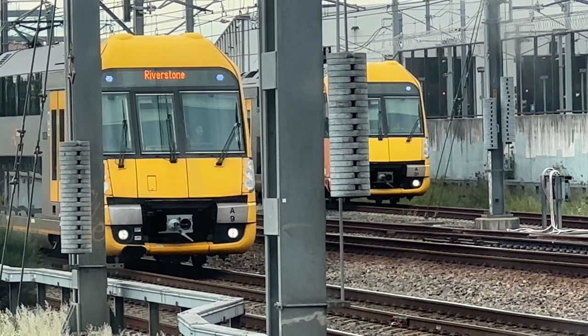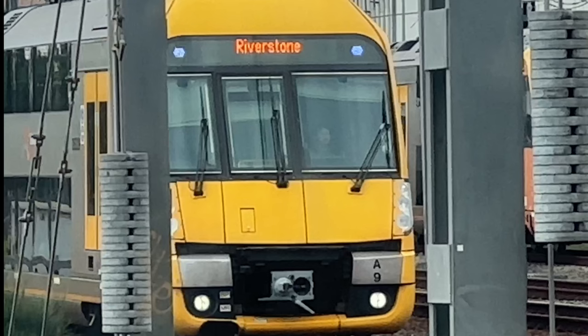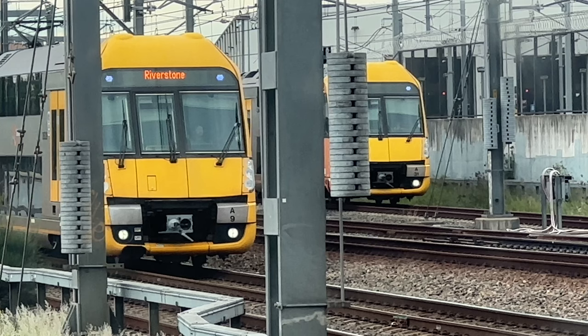I'll just quickly pause it here, as you can see on this Waratah just here to the left, on the indicator screen it actually says Riverstone, and I was a bit confused why it had Riverstone, even though it should be headed to Richmond. That's then when I found out that afternoon that this happened.